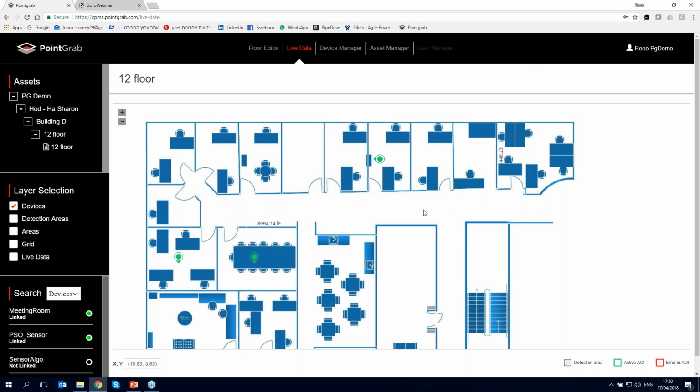The floor plan you're seeing includes some sensors which we installed in some of the rooms for demo purposes and for testing purposes. The green circles show the location of these sensors, so I can hover over the sensors and get their name, get their status, their last reporting period. I can also show the detection area of each sensor.